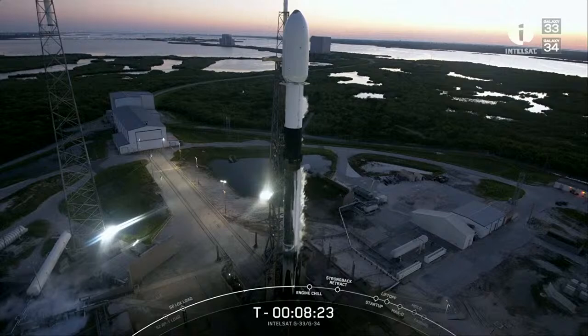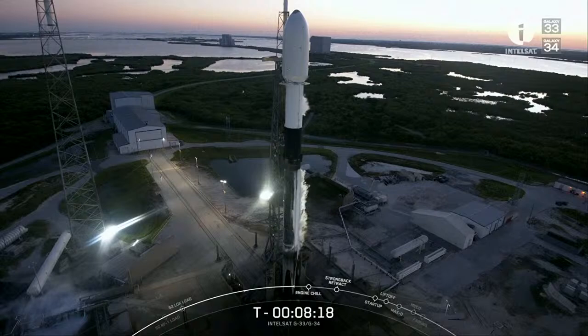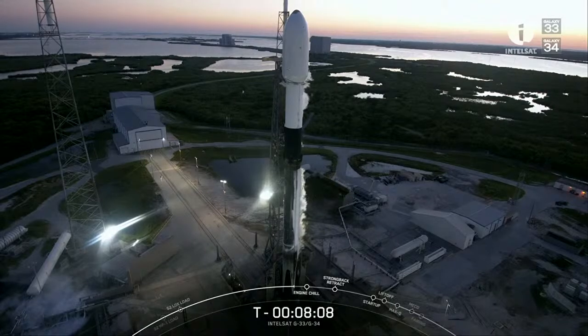Previously supported GPS-3 Space Vehicle 3, Turksat 5A, Transporter 2, and 10 Starlink missions. Now, above the first stage is the second stage, which has a single Merlin vacuum, or MVAC, engine that ignites after the first stage separates. The second stage is what will carry the Intelsat Galaxy 33 and Galaxy 34 satellites to orbit.